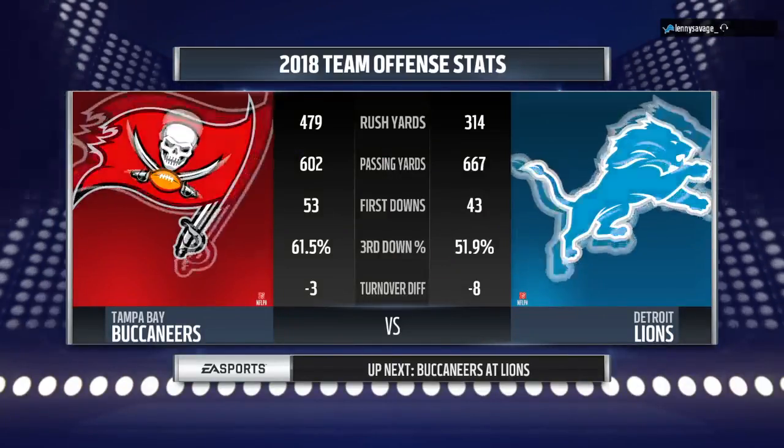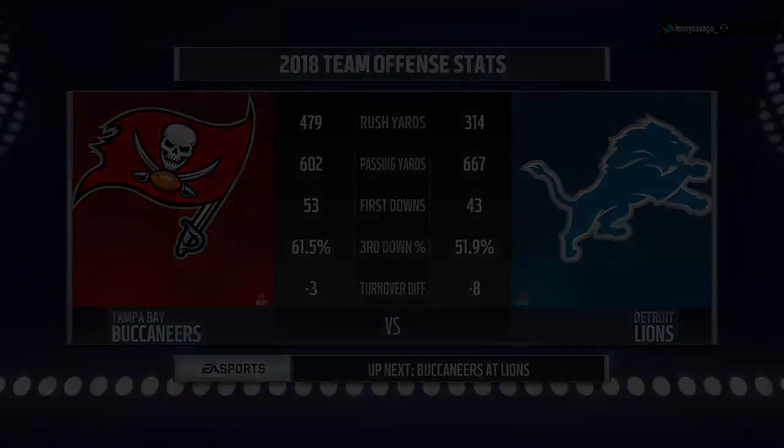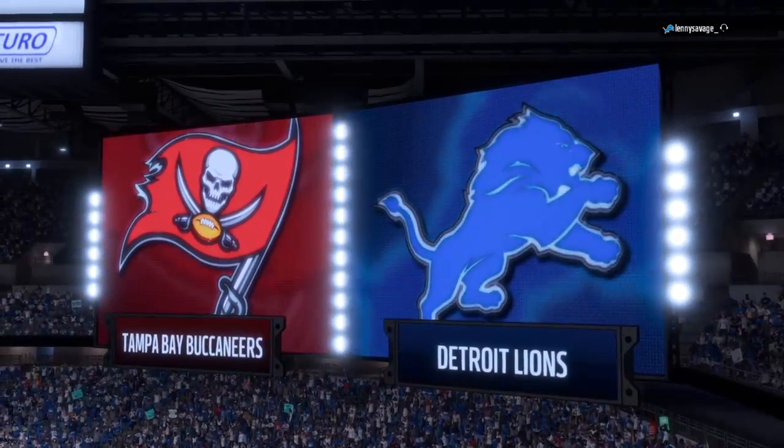Hello, everyone. I'm Larry Ridley, and this is the NFL on EA Sports. Tonight's matchup features two quarterbacks who will be trying to lead their team to victory. It's the Buccaneers going up against the Lions.